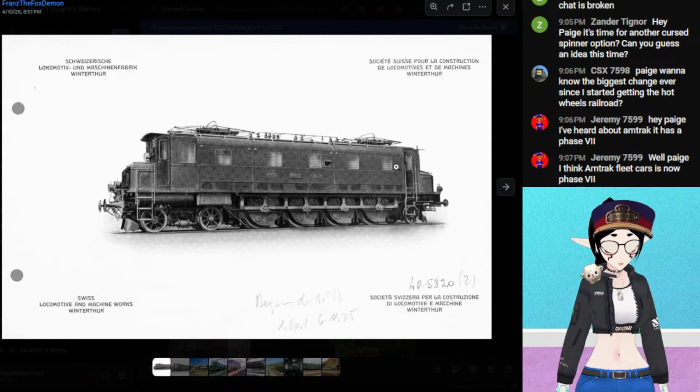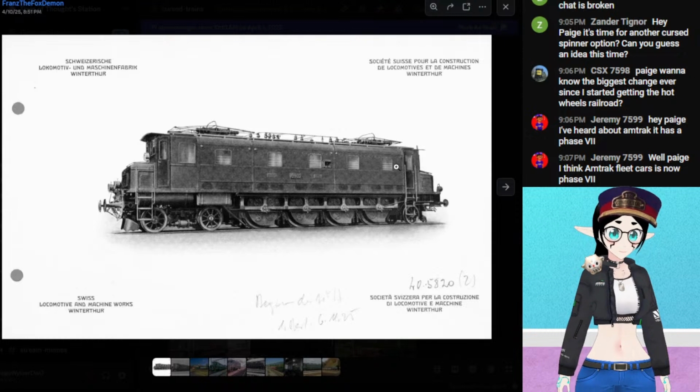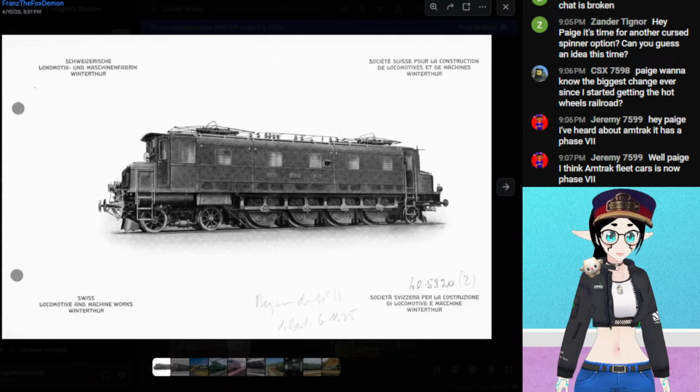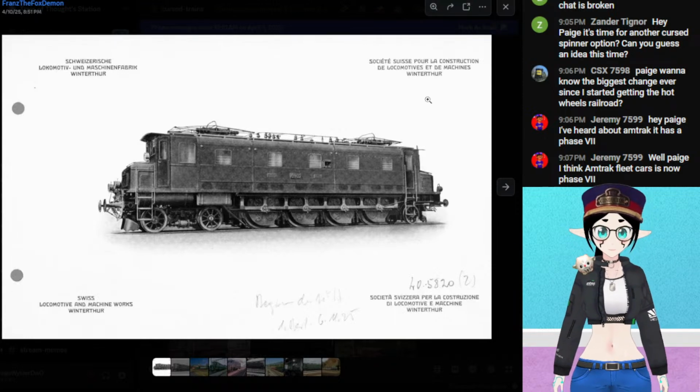Oh, is the chat broken? Hold on a sec. Yeah, it looks like it's up to date for the most part.